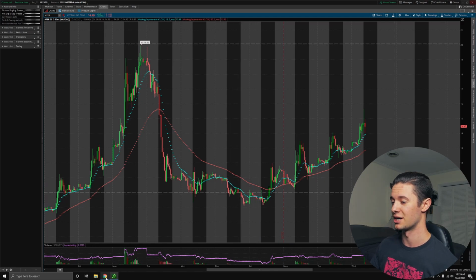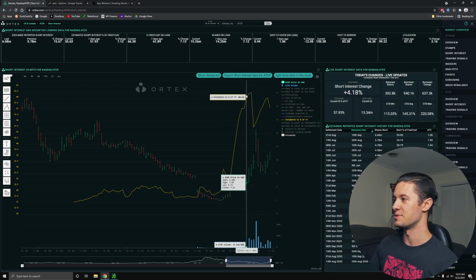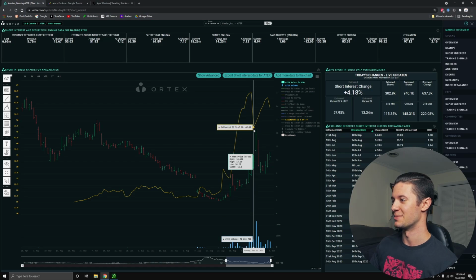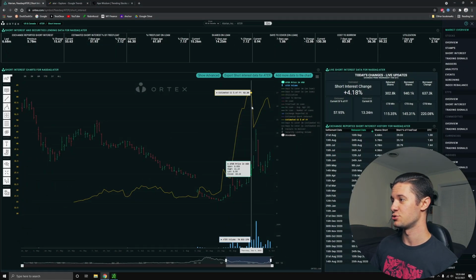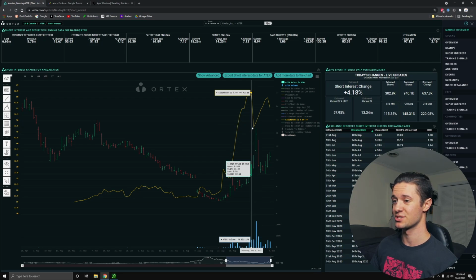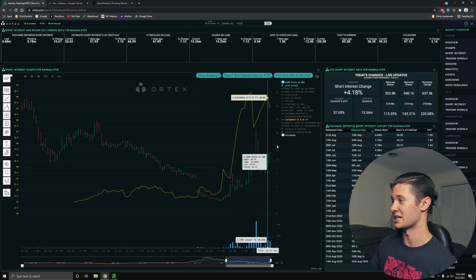I doubt that a lot of them did, because if you look at Ortex, you can see what happened with the short interest. A lot of the shorts ended up having to cover around that very high price point of $20, which is what helped to drive us up on this day. Why we were up over 50% on the day was that a lot of shorts were covering around here. That led to a massive dip in short interest. You can look at this yellow line. That's the short interest as a percentage of the free float overlaid on the price of ATER, and this is on Ortex, by the way.